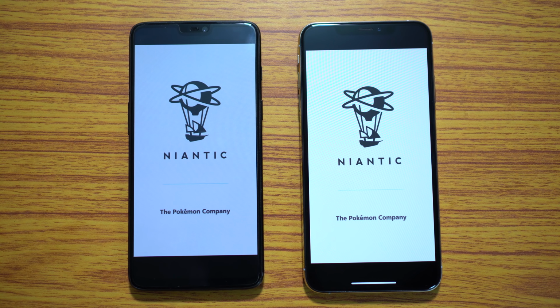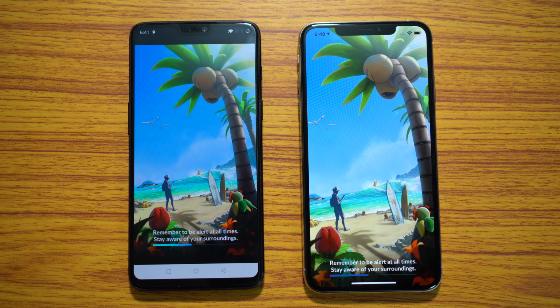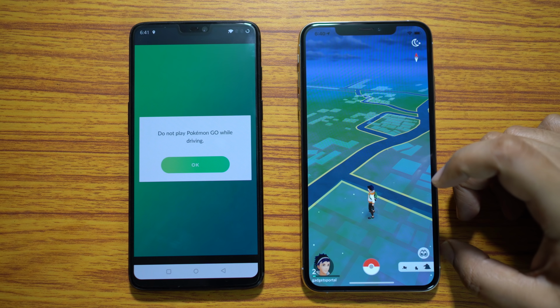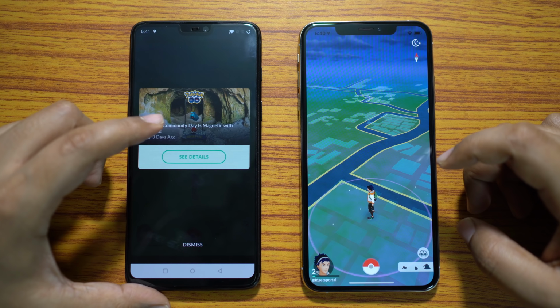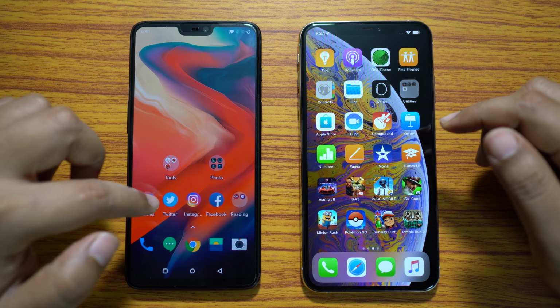There you have Pokemon Go, and this time it looks like the OnePlus 6 is ahead of the iPhone, so this might be the only case where this Android phone can beat this iOS device. Well, OnePlus is stuck and the iPhone is ready, so in this speed test, the OnePlus 6 definitely does not even have a chance against this year's iPhone XS Max.